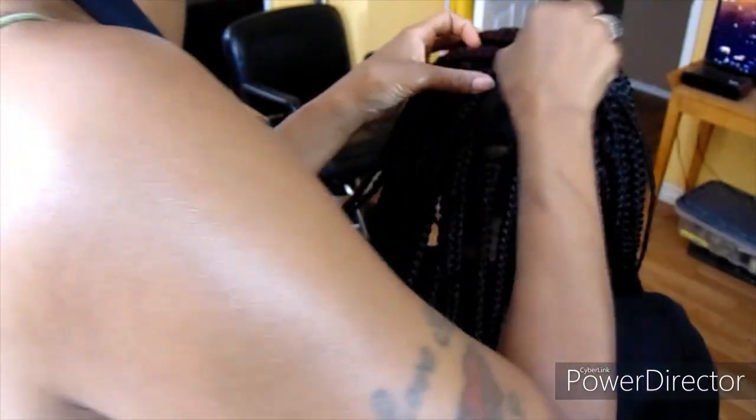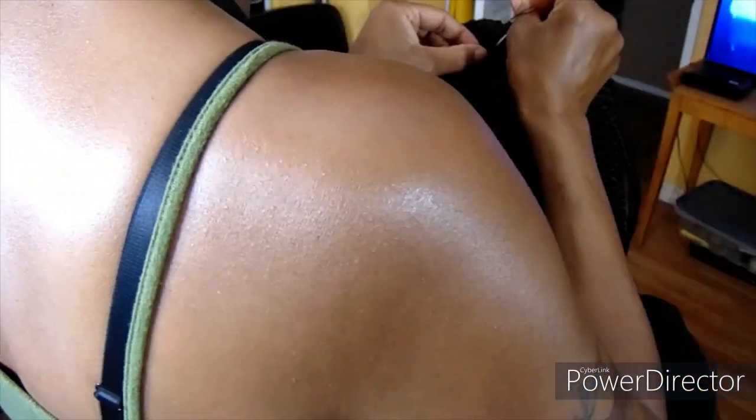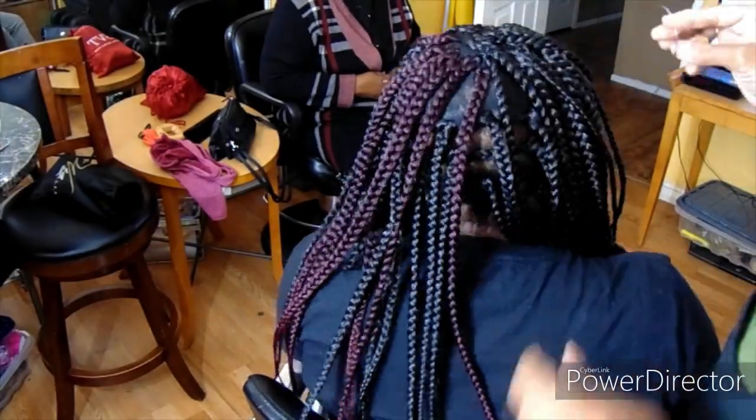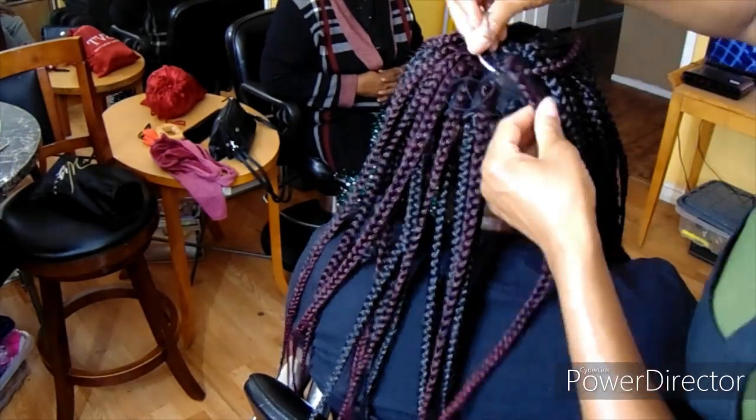I love that the box braids are very versatile, meaning they can move to the left, to the right, they can move up, and they can move down. So this sew-in method is very versatile with the braids, meaning they don't just lay flat and lay down. They can be pulled in any direction. So continue to watch, and you will see how full it is. Oh my gosh, it is amazing. I love it.